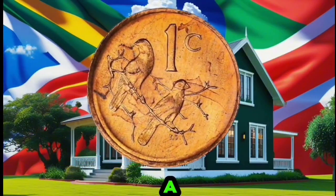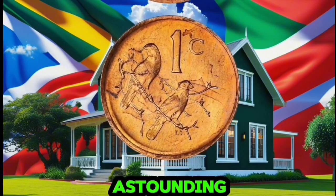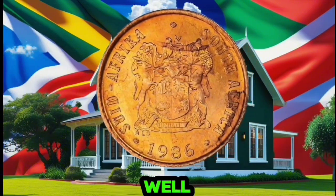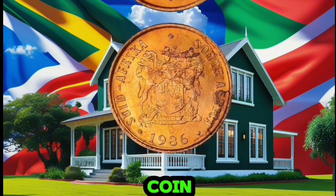The 1 cent South Africa 1986 coin. That's right. A coin that was once worth just 1 cent is now valued at an astounding $7,800. You're probably wondering how that's possible, right? Well, stick around as we unravel the mystery behind the value of this rare coin.